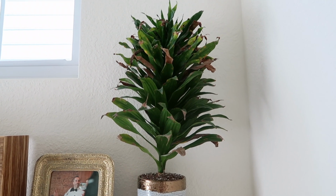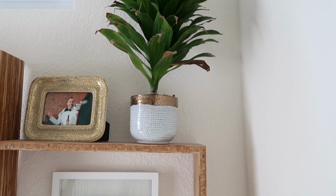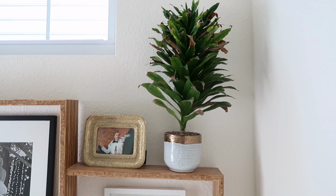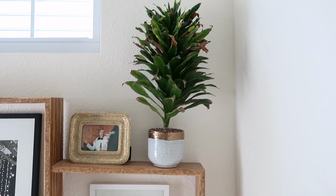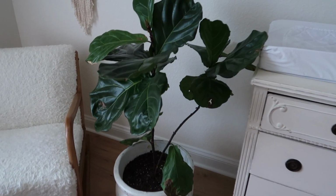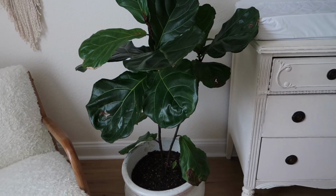Okay, here's another one of those palmy sort of plants. I told you my husband had 2 of them. Here's the other one. He's much happier. Maybe he's getting more light. He's taller. I don't know. So in my son's nursery, I have a fiddle leaf fig living in here, which is really happy.